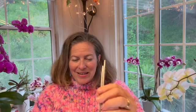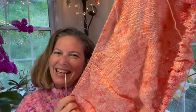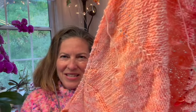So I did make progress on one of my works in progress, the Ponga shawl by Stephen West that I am knitting for my sister-in-law Zari, and I finished the first colorway, which was Poppy Parade, and yeah, there we go. Which is super pretty, and again kind of goes with the theme of wildflowers for this season.